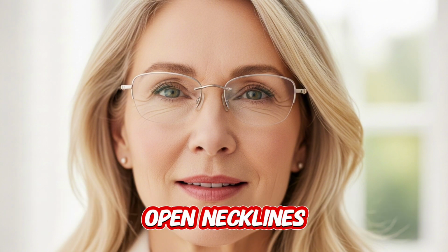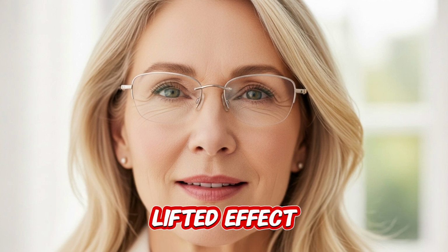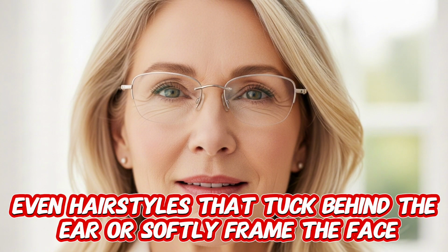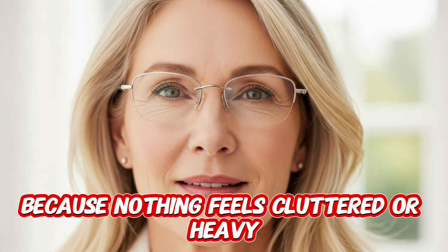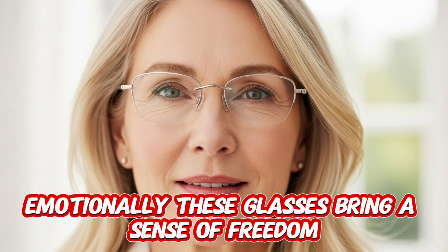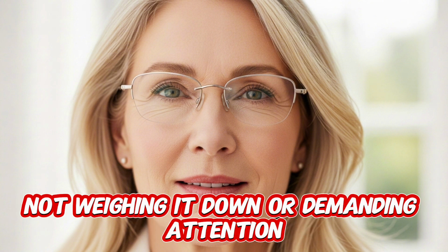Open necklines, soft V-necks, or textured, lightweight sweaters all enhance that gentle, lifted effect. Even hairstyles that tuck behind the ear or softly frame the face blend beautifully with these frames because nothing feels cluttered or heavy. Emotionally, these glasses bring a sense of freedom. You feel like the frame is supporting your expression, not weighing it down or demanding attention.